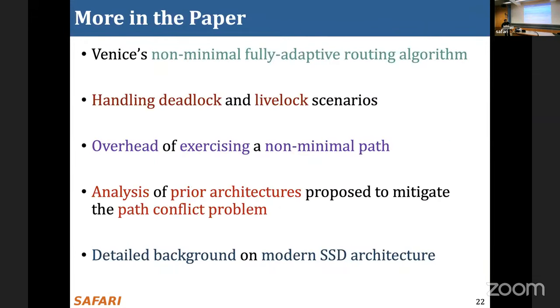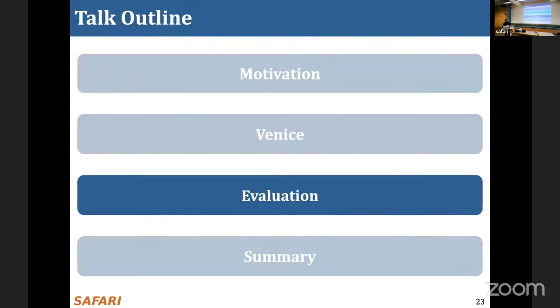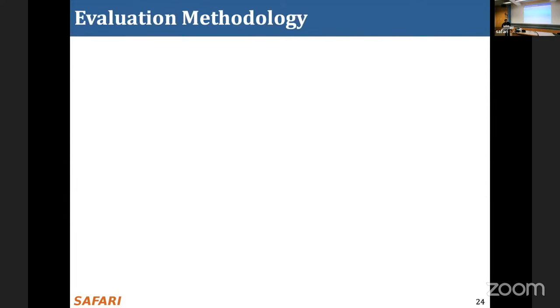So we have discussed the three key aspects of Venice, but there are a lot more details in terms of the design and the mechanism, such as handling deadlock and livelock scenarios, the overhead of using a non-minimal path, and a more detailed background on prior approaches and the SSD architecture. I'll jump into evaluation, but if you have any questions on the design, I'll be happy to take them now. Okay, I'll move on with the evaluation.